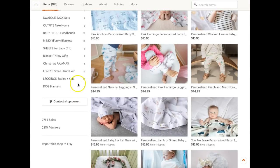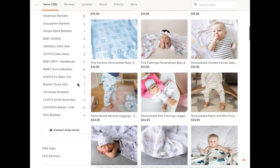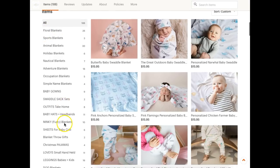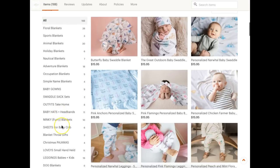to the longest. So it looks to me like baby gowns would probably be your smallest word, so I would have that on top. If you have a sale category, you could put that on top. And I would organize them that way.